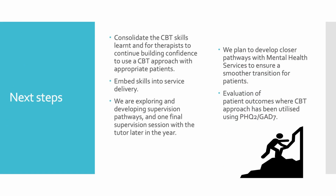So in terms of next steps for the project, we are actively consolidating the skills that we've learnt, and we want to continue building our confidence in using them with appropriate patients. In my particular service, we're definitely trying to embed the skills into our service delivery, and the other therapists in different teams are trying to do the same, I hope. We're exploring and developing supervision pathways, and this might be through peer support. And we will have one final supervision session with the tutor later in the year. We plan to develop closer pathways with mental health services to ensure a smoother transition of patients. And we hope also to be able to evaluate patient outcomes where we've used the approach by using, for example, the patient health questionnaire or the general anxiety questionnaire.